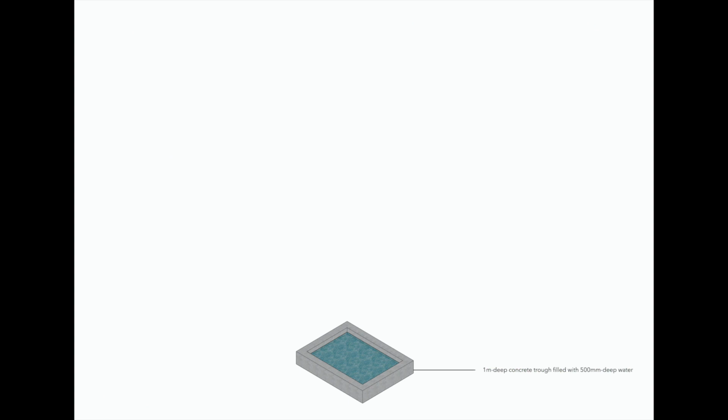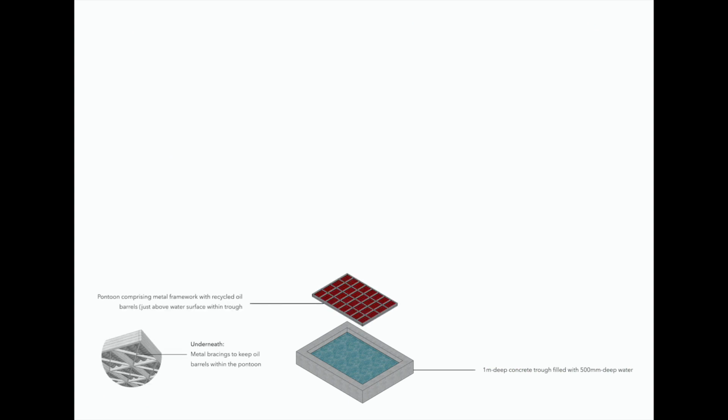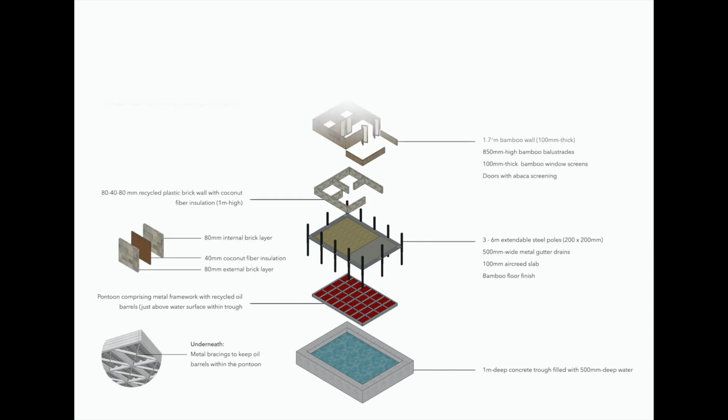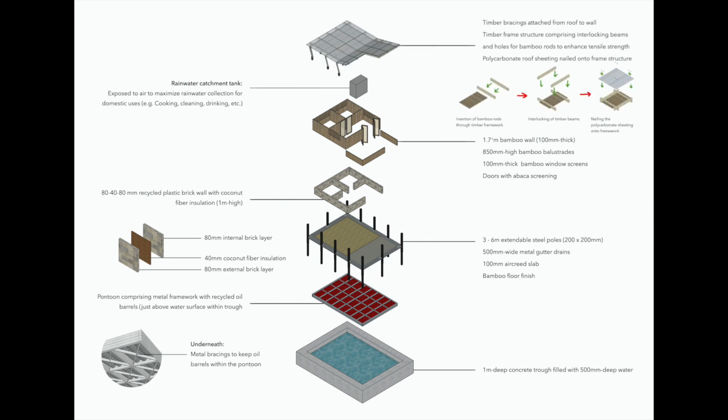For flood-resilient design, a pontoon comprising recycled oil barrels and a steel framework underneath the house keeps the house afloat, supported by extendable steel poles attached to the platform to keep the structure in place. A rainwater tank is installed to collect water, hence minimizing the effort of collecting water from public facilities and boiling it before use. The roof is easily assembled by interlocking components together and nailing a polycarbonate sheet onto the framework without extra finishes or connectors. Therefore, costs associated with material, labor, and maintenance can be reduced.